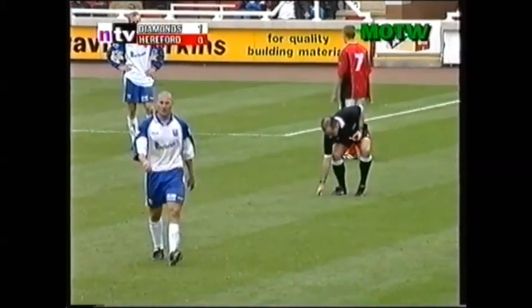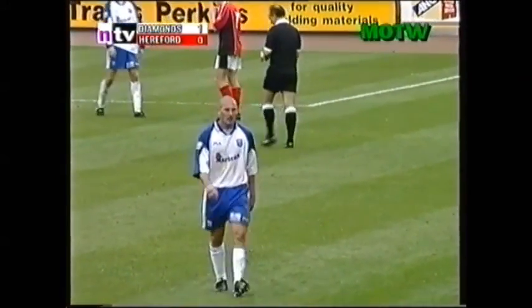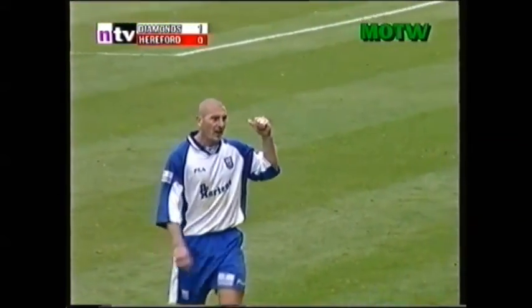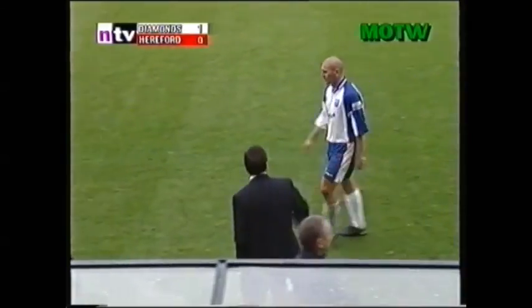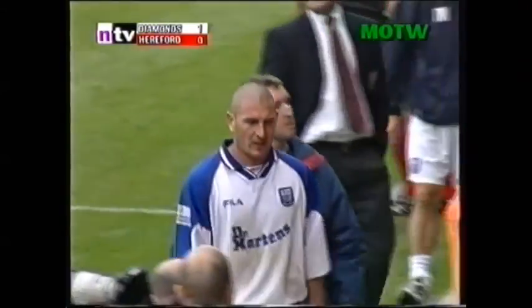Absolutely unbelievable. First yellow card he received was a silly booking. The second one was just a nothing tackle really. I don't think he even caught his man. Dwayne Derby not happy at all. Talbot tries to console him. I don't think he'll be happy with the referee's decision either.